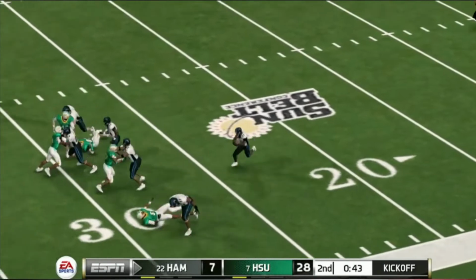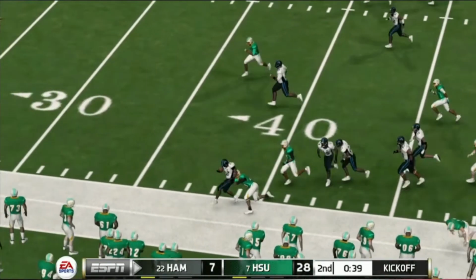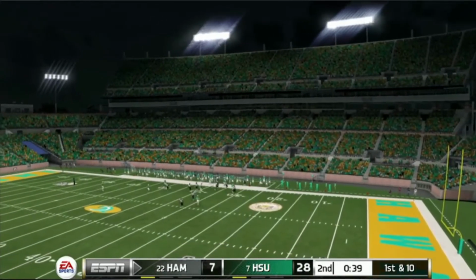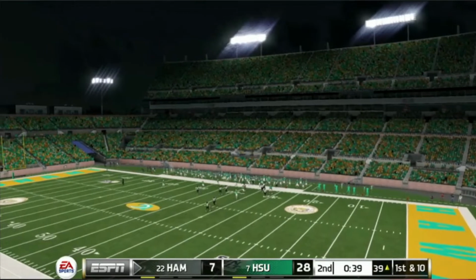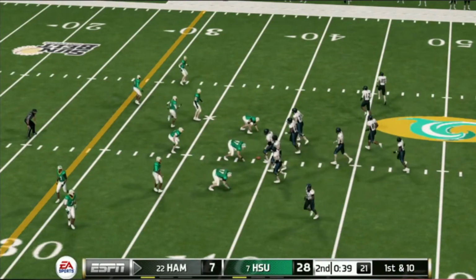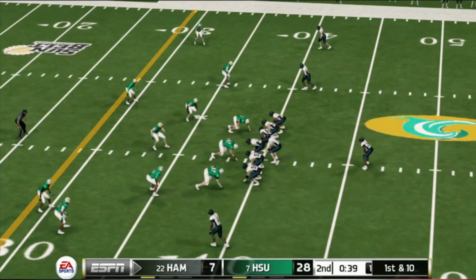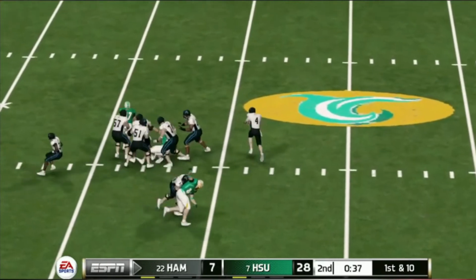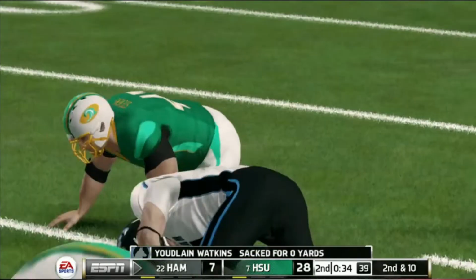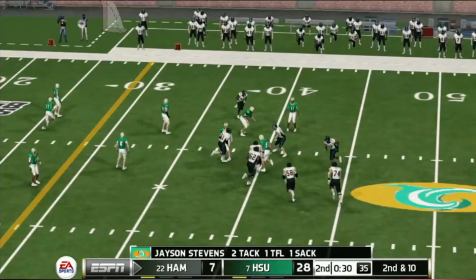Red has it at the 5. Across the 30. He's pushed out of bounds at the 39-yard line. Kickoff return 56 yards. It's going to be interesting now to see if this quarterback can put that last throw behind him. This quarterback needs to be a little bit more careful because this defense is excellent on capitalizing off of mistakes. And he's sacked. Makes it second and 10.